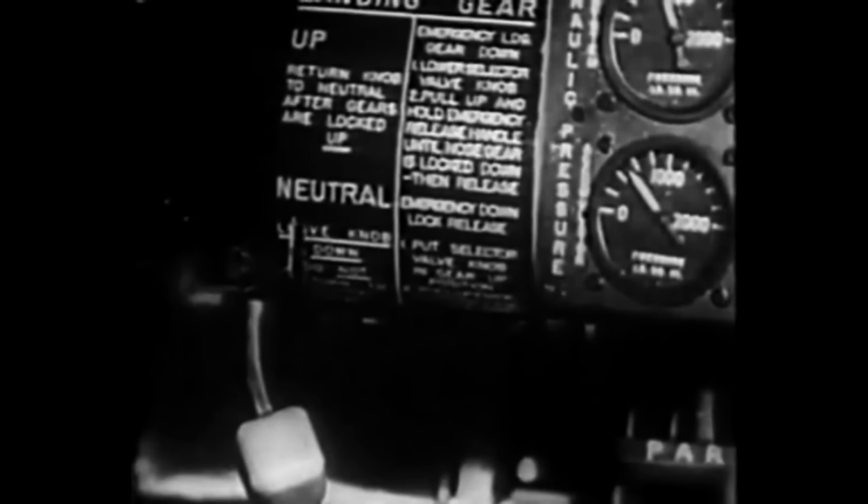In the down position, a lock prevents the gear from being raised accidentally. Main gear nacelle doors close with wheels down. Taxi lights on the nose wheel.